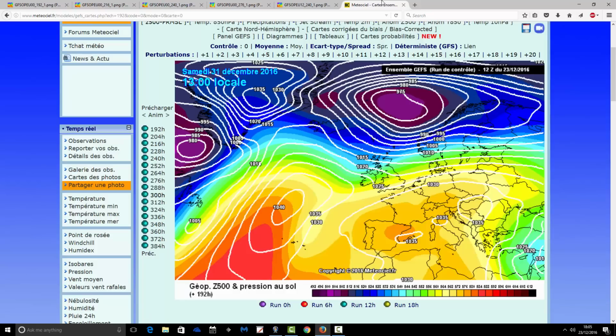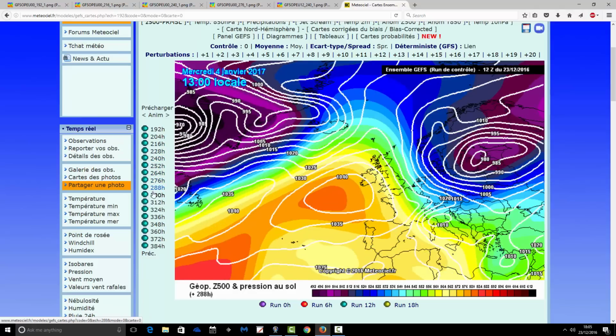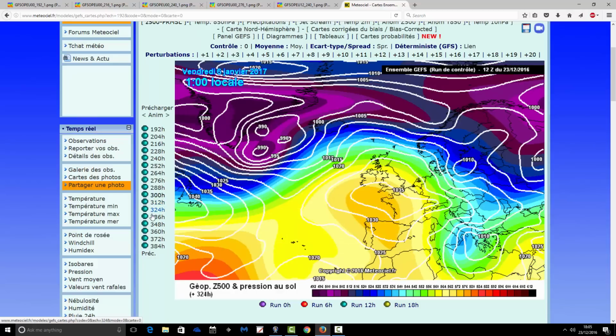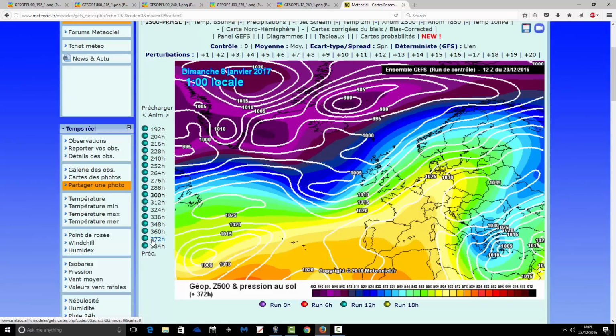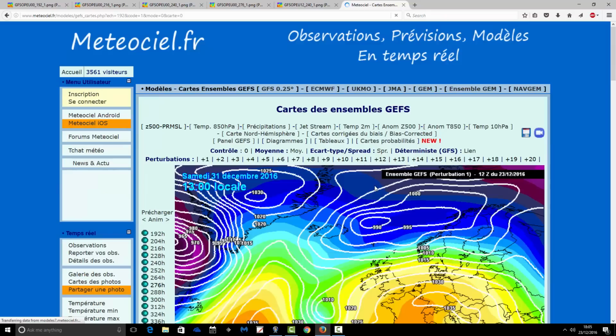We're going to start off with the control run, which is run at a slightly lower resolution compared to the operational run, but it's generally above the resolution of the other ensemble members, if you like. So this is on New Year's Eve, and we're in a westerly, northwesterly flow. Could be wintry showers to northern parts of the country with that one. Then we go through the early parts of January, the first few days, and the idea really is still to keep high pressure very close to the country, only eventually it is broken down by the 8th, with low pressure starting to come in from the west, but nothing particularly cold showing up on the control at all.